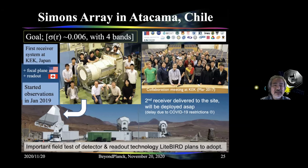And one thing I want to add is that this ground-based project has a nice link to LiteBIRD. Indeed, this Simons Array project in Atacama, Chile, can be regarded as a prototype of LiteBIRD in many senses because it uses basically the same TES bolometer technology, same cold readout technology, and warm readout technology. So this will give us very important pieces of information, lessons learned, and serve as an important field test of the detector and readout technology LiteBIRD plans to adopt.